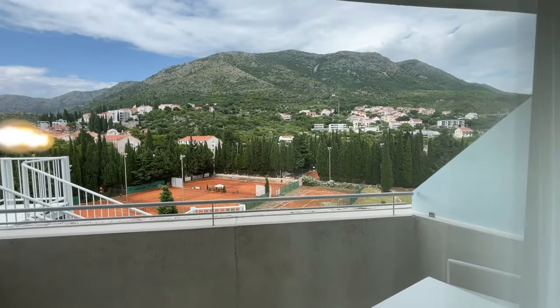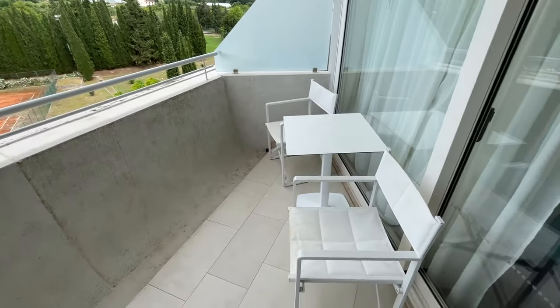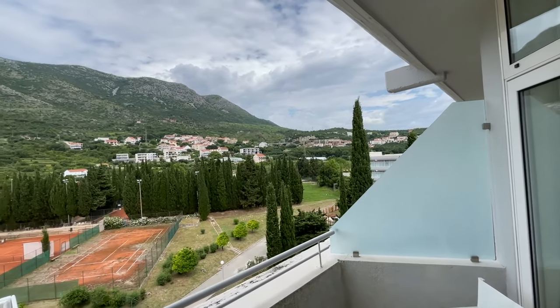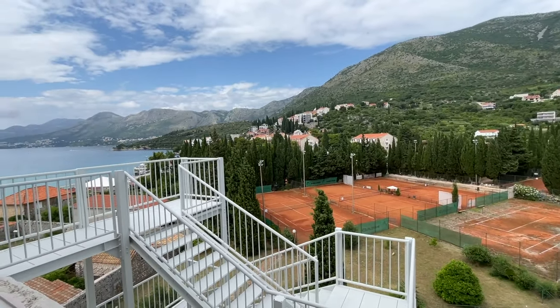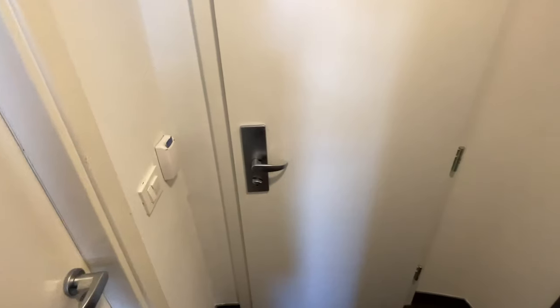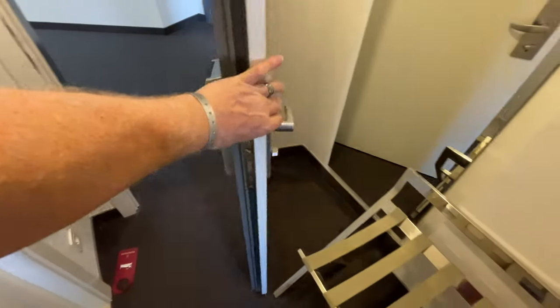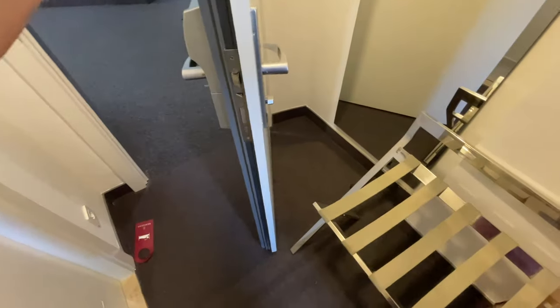So let's have a look here on the balcony. Looks okay. Nice view. So at least we've got a reasonable sized balcony. And now we're on the back of the hotel, looking over the tennis courts and the sea. One of the biggest annoyances of our little room, every time you walk through the door, you get a face full of door because it hits that.